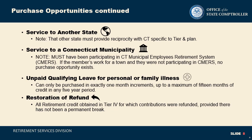Restoration of refund. Restoring prior Tier 4 retirement credit: all retirement credit obtained in Tier 4 during a period of prior Connecticut state employment for which your contributions were refunded, provided that there has not been a permanent break in service.